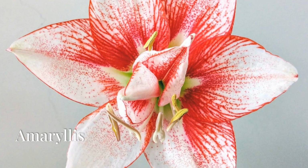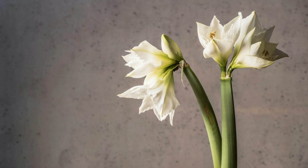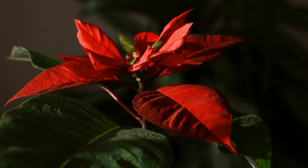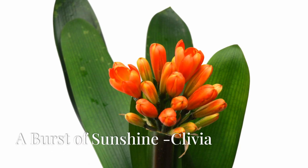Amaryllis, bold and beautiful. For a bold statement, the Amaryllis with its large trumpet-shaped flowers is a showstopper. Poinsettia, holiday cheer. No holiday season would be complete without the poinsettia with its vibrant red bracts.